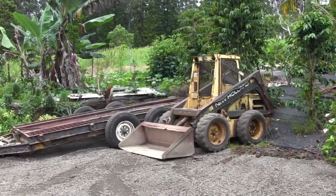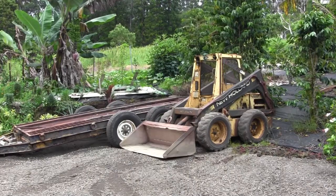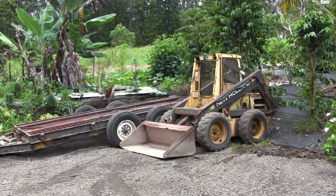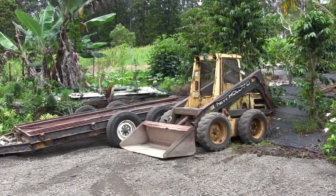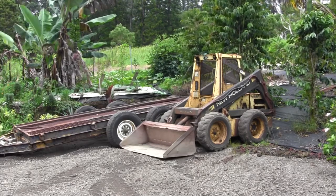Cost me $100. I was shoveling this stuff by hand a little bit the other day. I'd give him $100 and sit in there and drink a beer. His machine's a little bit smoky, but New Holland's a good maker. If you don't mind a little bit of diesel smoke, it runs pretty good, I guess. He did a good job. He really did. This is excellent work. And as I said, it took him 1 hour to do this.